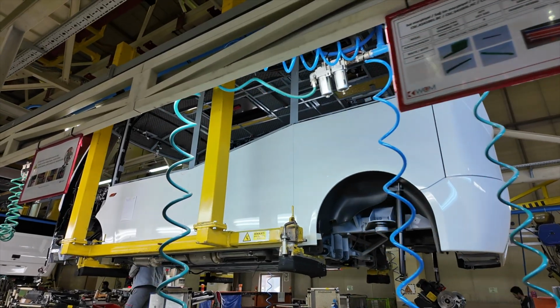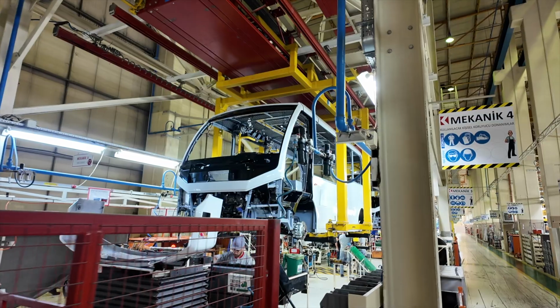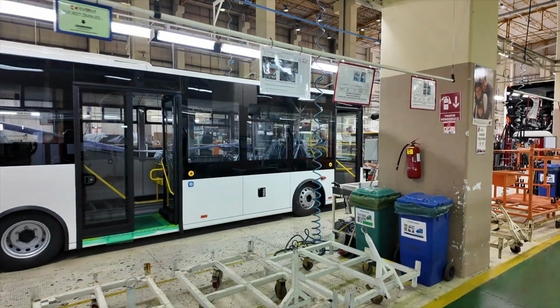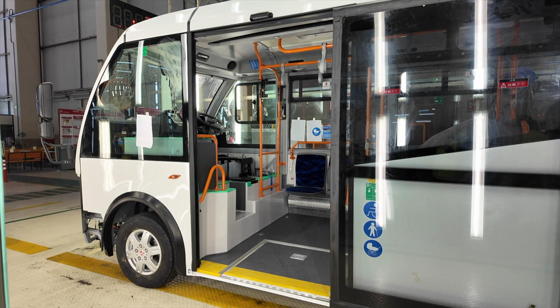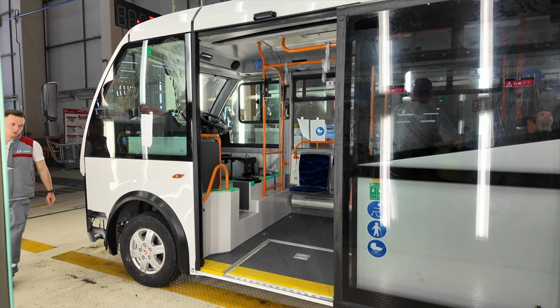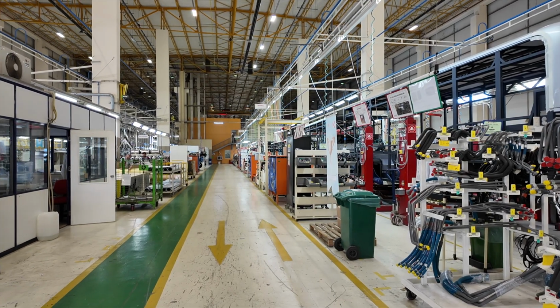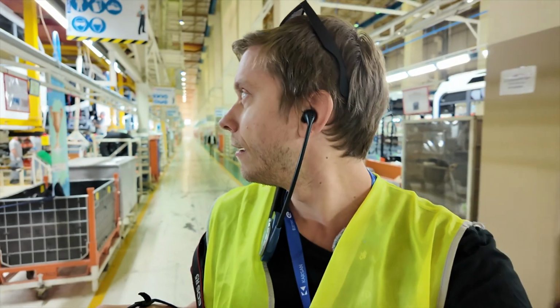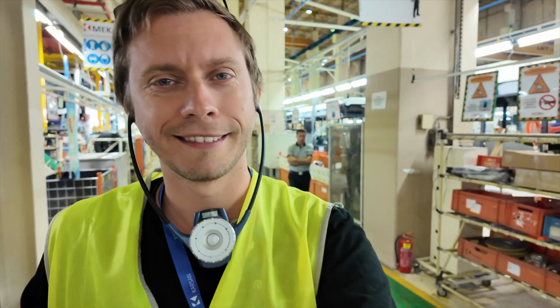Here all the Jest models are lifted up so they can do bodywork underneath the chassis. And on my other side we see that the E-Atak is also starting to get more and more of the bodywork done. Now we're coming into the area of the production line where they are getting in the dashboards and very soon also the seats. So everything is done here within these walls. It's a very nice little compact working area and everything works very fine in here. I'm impressed by Karsan here.